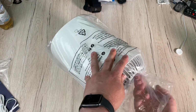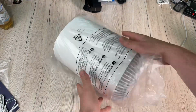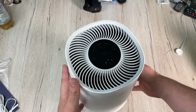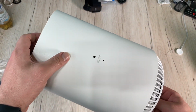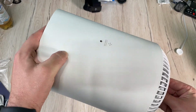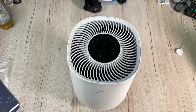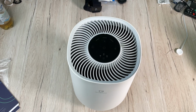The model is AP10. The input voltage is DC 24 volt, 750 milliampere. The rated frequency is 60 Hz. The rated power is 10 watt. The noise level is from 22, that's silent mode, to 49 decibel. The CADR is 100 cubic meter per hour. The dimensions are 211 by 211 by 295 millimeters. And the weight is 1.7 kilograms.